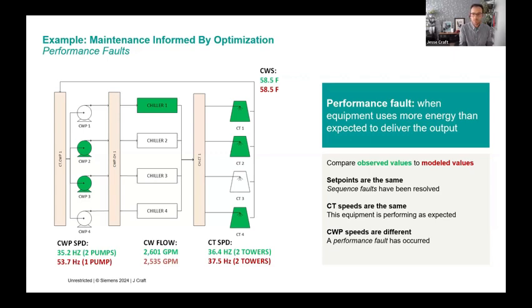So in this example, we see that condenser water flow is near set point, but instead of a single pump running at 54 hertz, which is what the digital twin expected, we have two pumps running at 35 hertz. This means that the pumps are delivering less water than the digital twin anticipated, so the sequence had to start a second pump in order to get us up to set point. So what could cause this to occur?